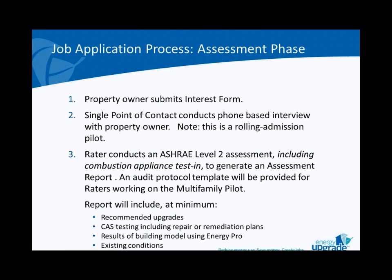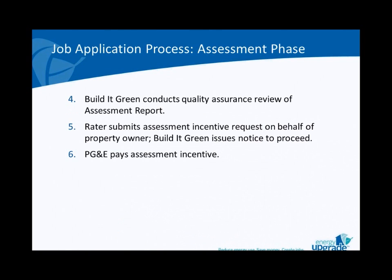Raters are expected to conduct an ASHRAE Level 2 assessment, including combustion appliance safety testing, and then generate an assessment report. This will be a tool that helps raters working in the multifamily pilot and contractors to inform an appropriate scope of work. We expect this assessment report to include not only recommended upgrades, but combustion appliance safety testing results and remediation plans if necessary. We expect it to include the results of the building model and then summarize the existing conditions of the home or of the building.